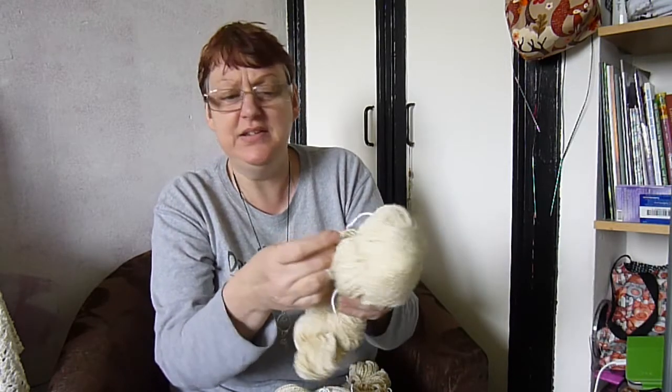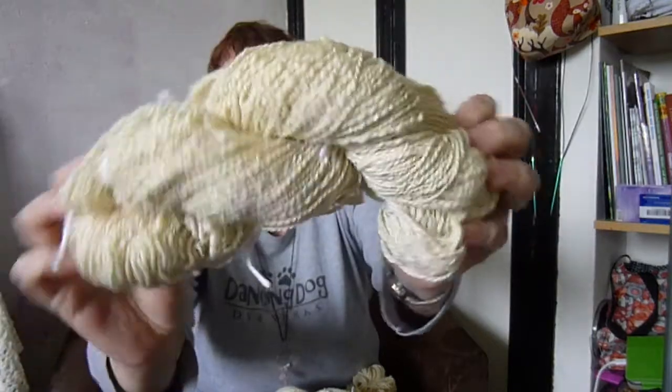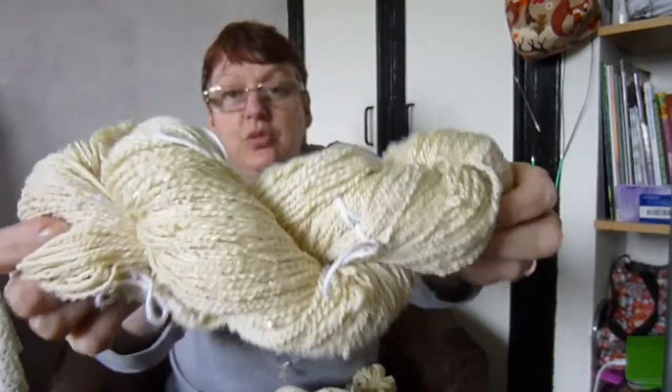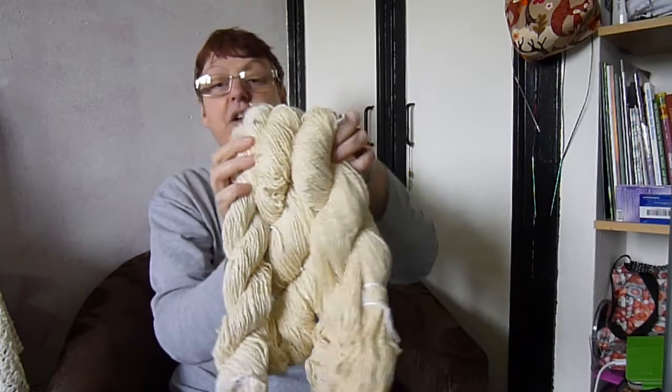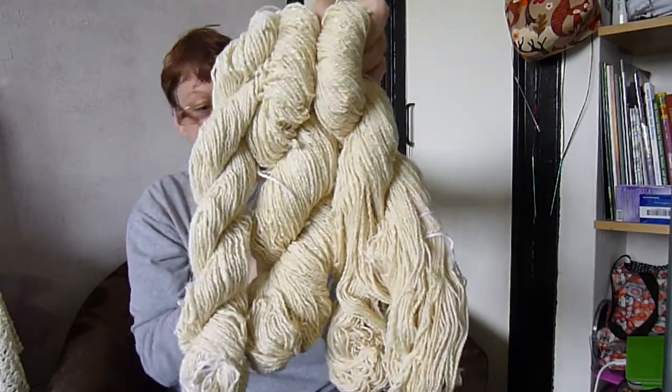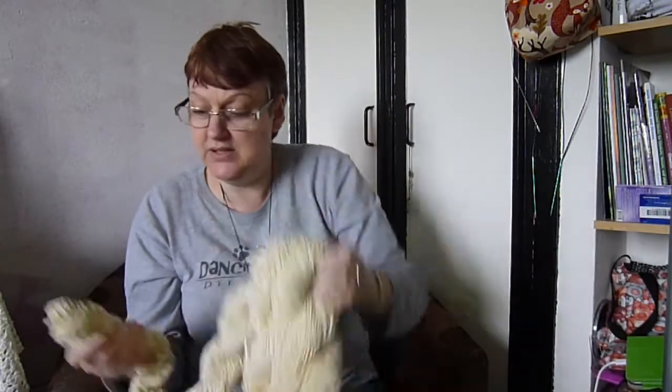Well, it goes from a fingering to a sport. I think some bits are lace, but it's not been washed or whacked or anything, and it's just white, so it's kind of boring. You really can't see. But I got that much out of three. I think it was a 300 gram bit. This one's kind of coming unloosened, but it's not bad. It's quite consistent.